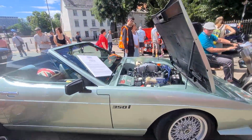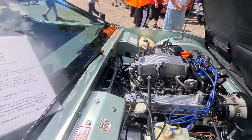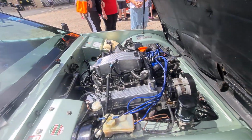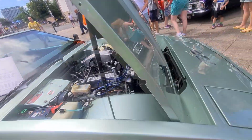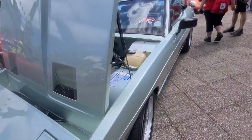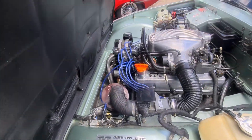TVR. This one's got the same engine as mine. Basically, this is a Rover V8. I think this is a 3.5 litre, maybe 350, I'd say so. It's got an injection, yeah, 3.5. C Ford, I think it's up near the faces. There is a Ford Model T. It's very clean, down there on the railing, I think. 1914. No worries. Well done.